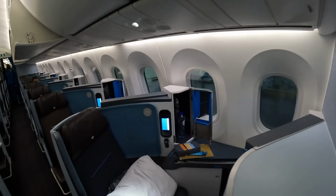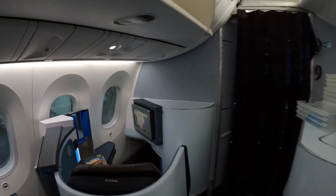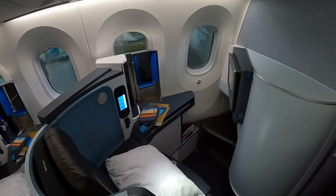I got my favorite seat today, the bulkhead, seat 1 Alpha. The front row or the bulkhead seat in every plane has a little bit more room than the rest of the seats. Here we go. First look at the seat. Oh my gosh. I love it. I get so excited every time I fly a new business class or first class.